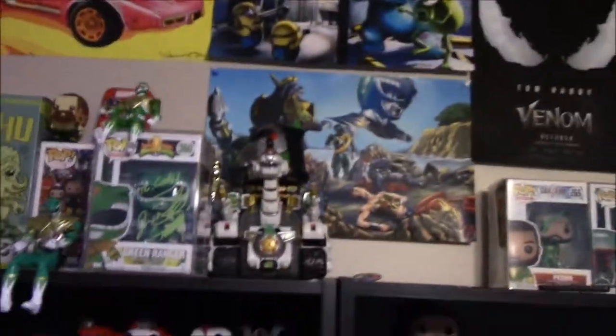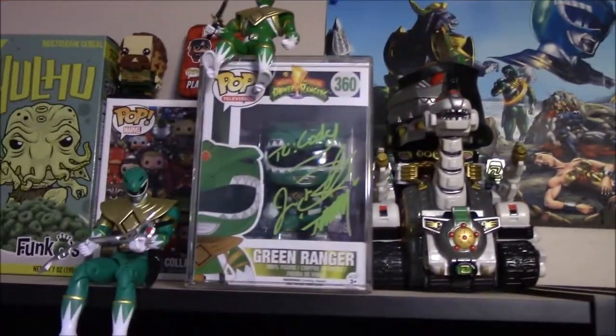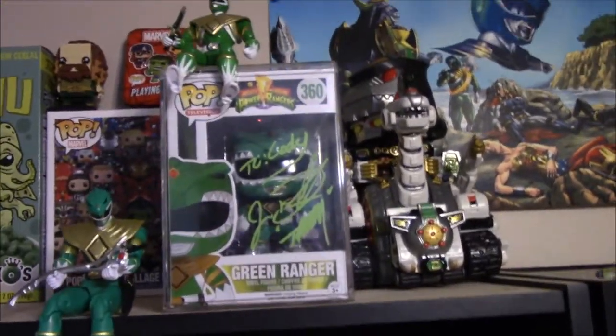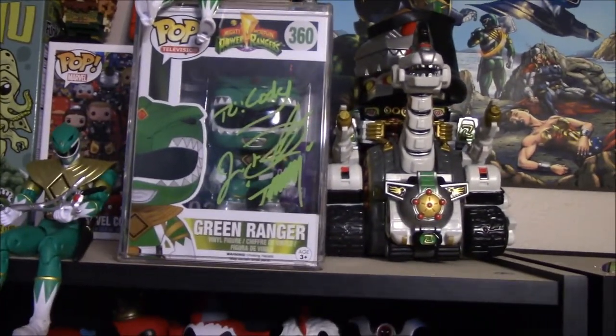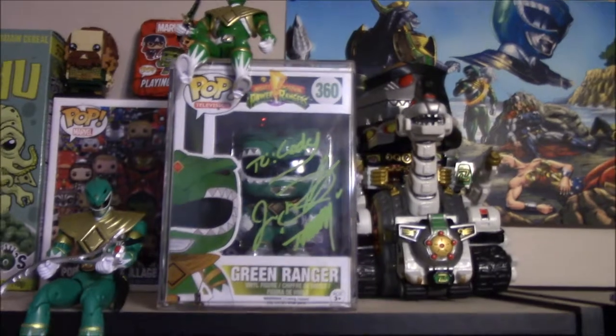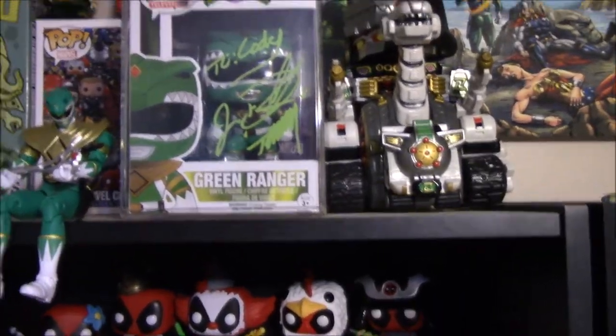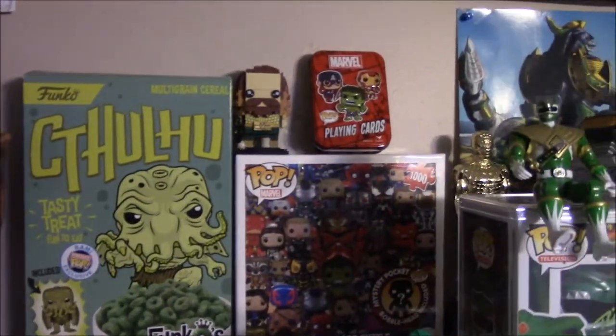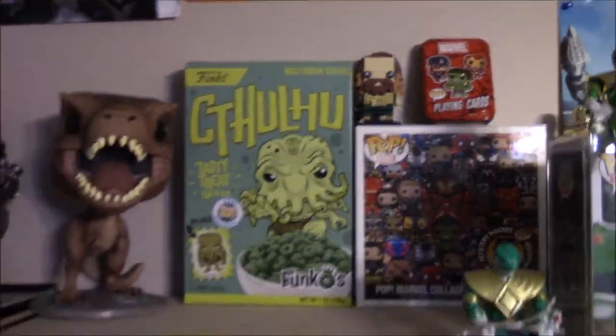So there's those. Next shelf right here, we have some more Power Ranger stuff. This is actually signed. I got this signed when I got the Nick Castle. This is signed by Jason David Frank. The White Ranger, Green Ranger. I mean, he's been a lot of them. One of my biggest people I remember from my childhood. I used to love watching the Power Rangers, and he was always my favorite. Some more random things just back there thrown around.